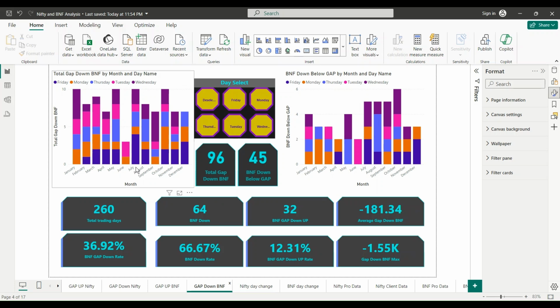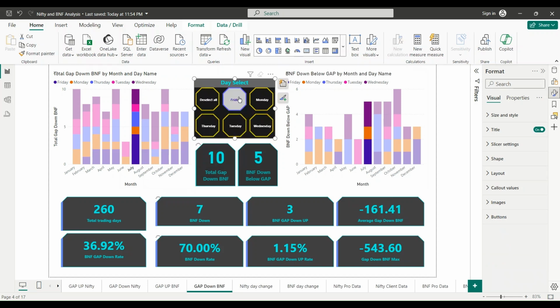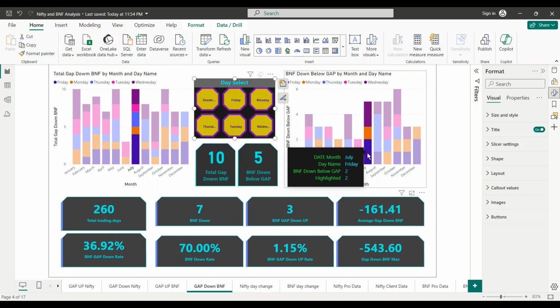So let's only see July for all days, how it behaves. So in July for all days, 10 gap ups, 5 sustained, 7 times Nifty is down, Bank Nifty is down, right? And out of this, Friday, wow, 4 times Friday. Friday is bad. See, let's say Friday, deselect, select Friday. See, 4 and 2. So if you select all also, it will give you the tooltip, see, date July, day name Friday, and gap down 4. And if you come here, how many sustained? 2 sustained. Pretty nice, right?